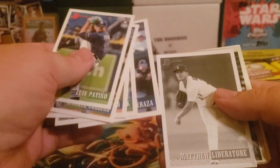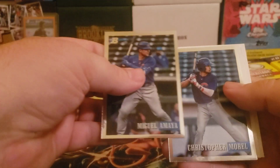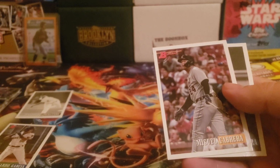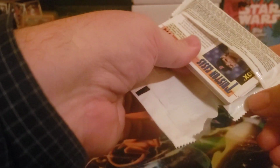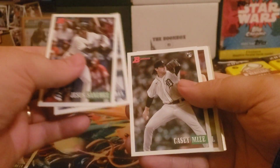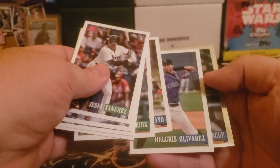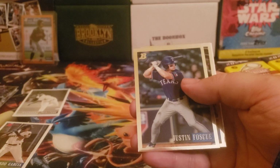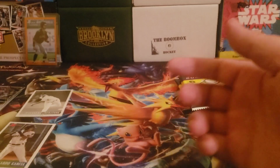Okay, we'll go quickly. Oh, there's a black and white. Matthew Liberatore, Miguel Amaya, and Christopher Morel. Miggy and Kevin Alcantara. Okay, Casey Mize rookie, Alejandro Kirk rookie, Chris Oliveras, Justin Foscue, and Tyler Soderstrom, Tristan Casas.